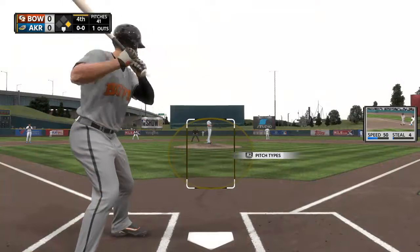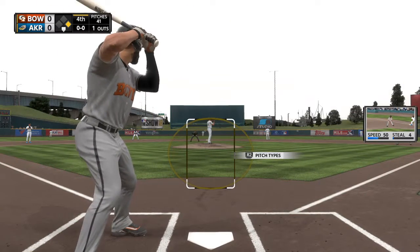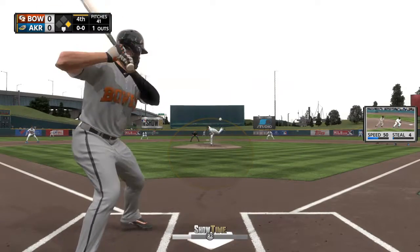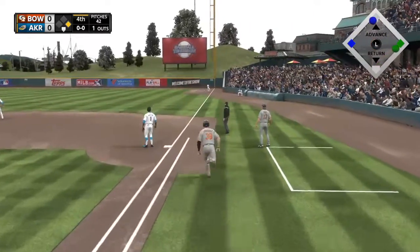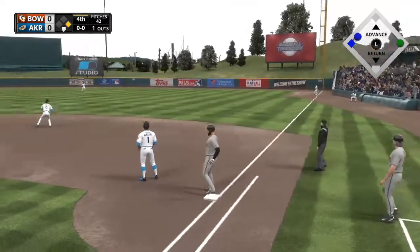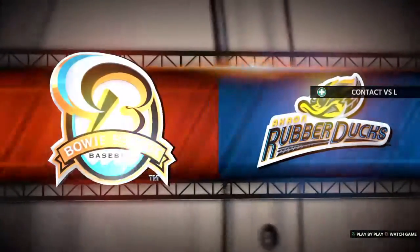Now at the plate, Matthew Rodriguez comes into this at-bat 0 for 1 in the ball game. From the stretch. Seared down the first baseline, and that's through for a hit. And they'll have runners at the corners following the 1-out single.